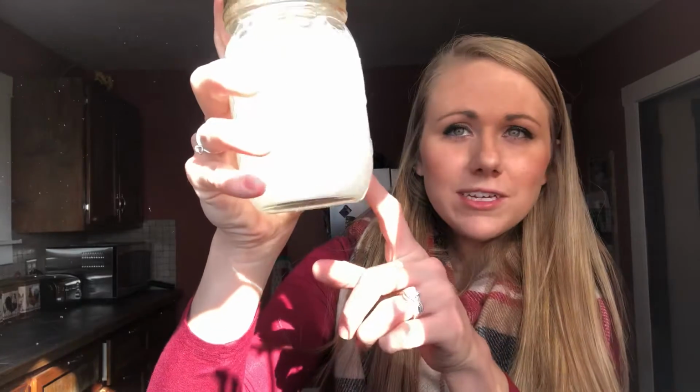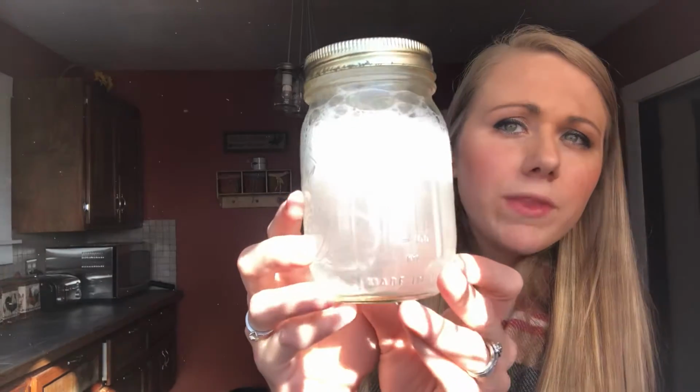Here is Norwex laundry detergent. You can see right through it. It's completely clear. Yes, there's soap in here. I'll shake it up. You can see all this soap floating around there. It's bubbly. This laundry detergent is amazing. It's all natural. I feel completely safe using it on my clothes.